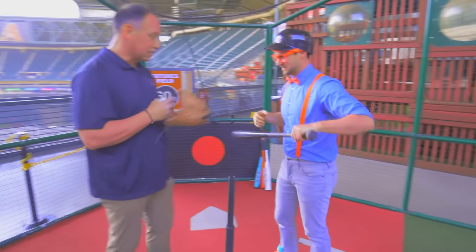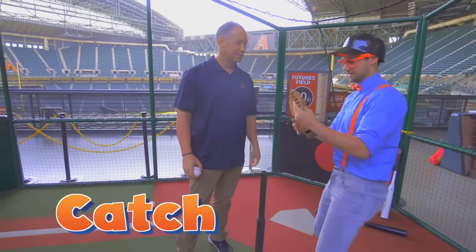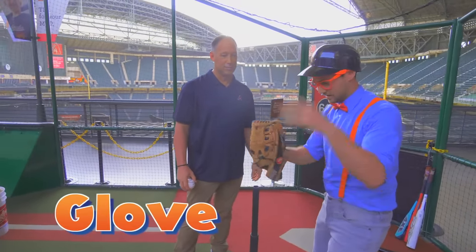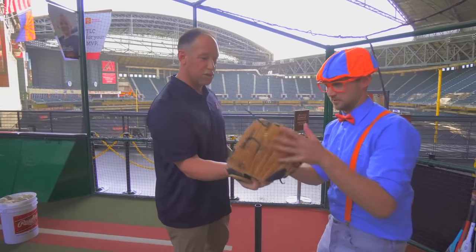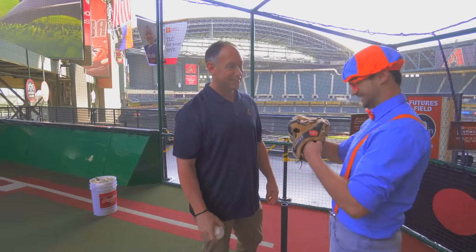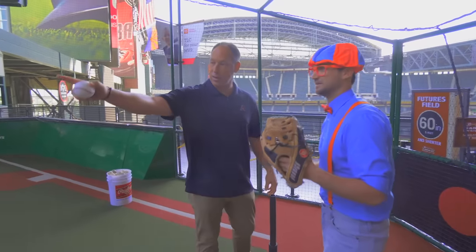Thank you. Looks like you're ready to play catch now. Ooh, catch. Okay. All right. Oh, yeah. The mitt, the glove. Okay. Let's take this off and let's put this on. No, okay, Blippi. The glove goes on your hand. Oh, the glove goes on my hand. Oh, yeah. Okay, all right, here we go. Are you ready? Yep. Okay, go out there.